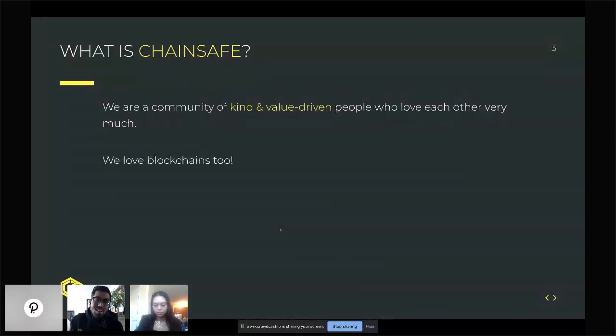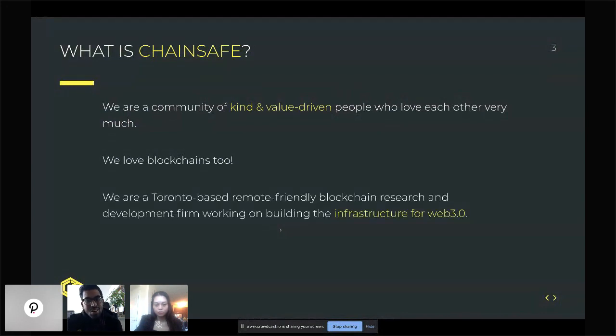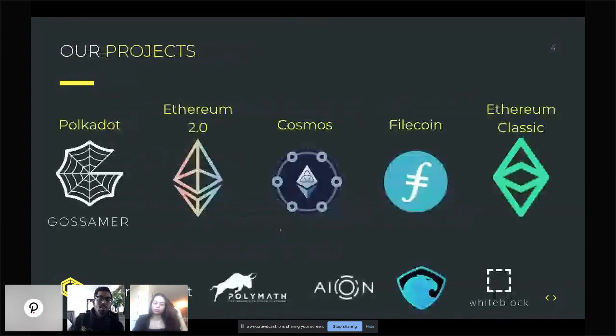The other thing is that we love blockchains too. So in summary, we are a Toronto-based, remote-friendly blockchain research and development firm working on building the infrastructure for Web 3.0. An important thing to note is that we are blockchain and technology agnostic. So we're open to working in any ecosystem within the blockchain space as long as the values of that ecosystem align with our own. And you'll see that on the next slide, which highlights some of our projects.